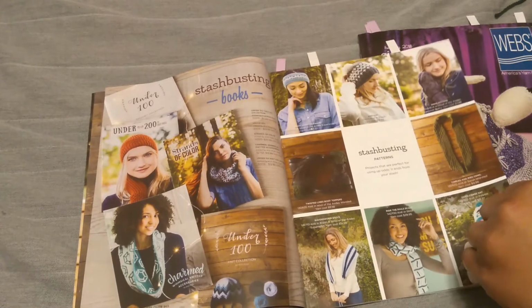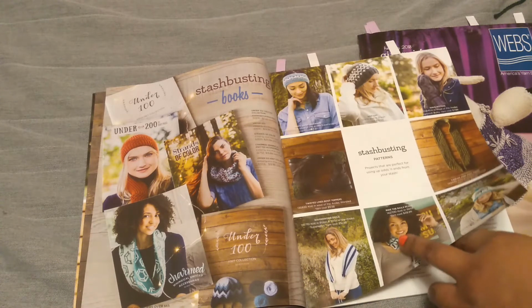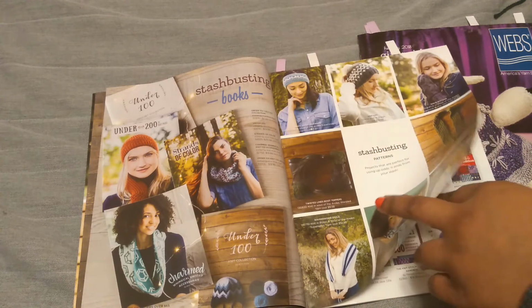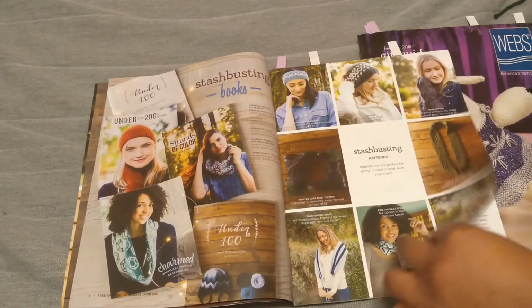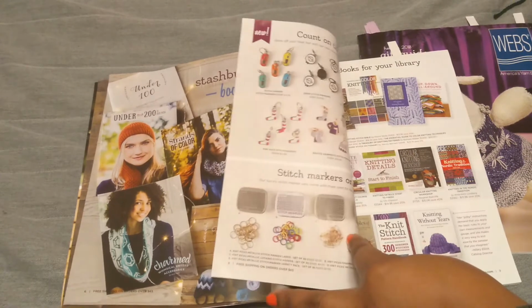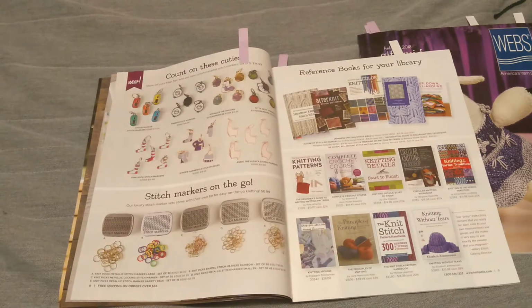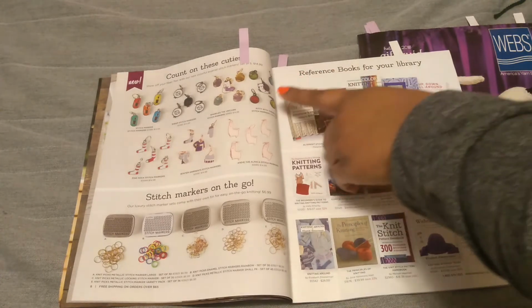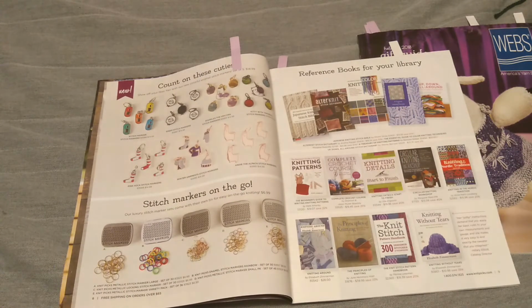More stash busting books. Okay, so they're advertising kind of like, hey, you need to make some gifts for friends or family and you have some extra yarn around. Why don't you buy one of our patterns? Okay, I know why I liked this page. Mainly this guy. I have a pin of him on my project bag.